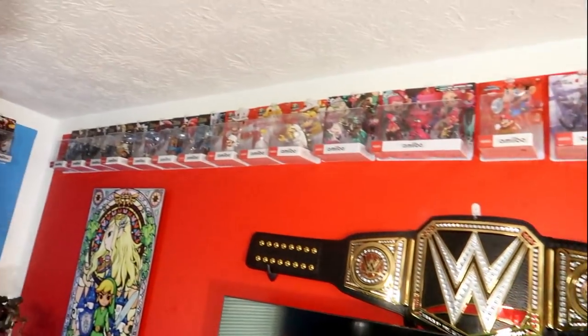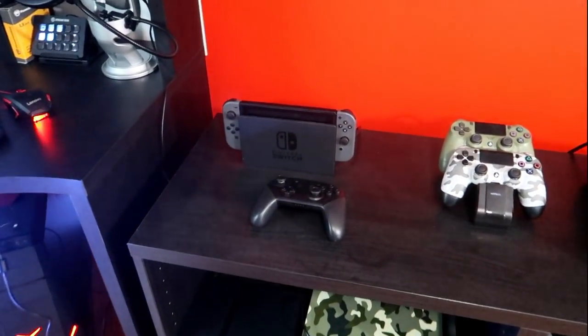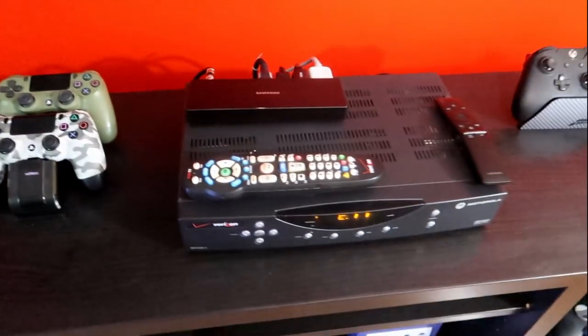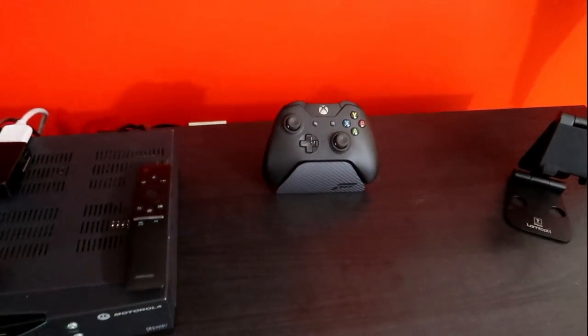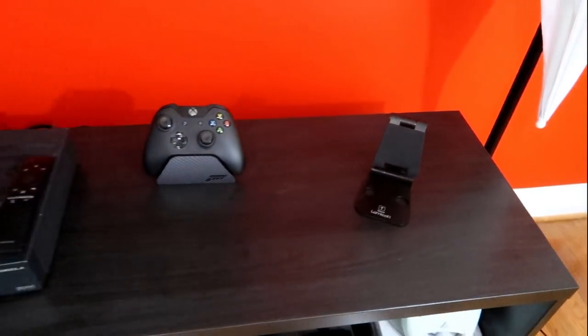That's pretty cool. So this is my television. Excuse my reflection with my background light in the background, but I upgraded my television from a 43-inch to a 50-inch. It's huge. I love it. It's great. Let's move this stuff out of the way, shall we? Up top, I have more amiibos, and I have my WWE Championship belt above the television, and we have my consoles. On top, we have a Nintendo Switch, a couple PS4 controllers. That is my cable box. That is an Xbox One controller, and that's just a holder that I use for my Nintendo Switch.